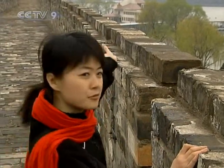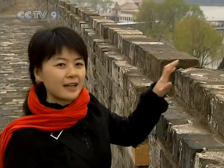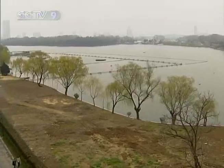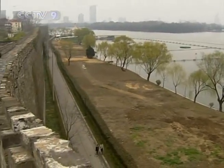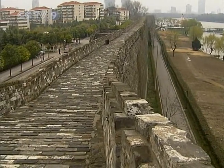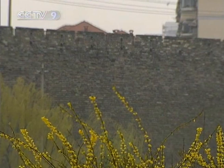The outer city wall was built along a natural river, so it doesn't go in a straight way. And the river served as a kind of a natural moat. That side is outer city, and that side is inside the city. Of course, today the city of Nanjing has long grown sprawling out of the city wall. So they have the city wall right inside the city of Nanjing. Quite a treasure, isn't it?